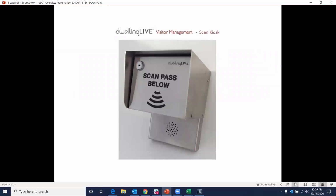For communities that have any unmanned locations, or in a lot of cases nowadays, locations that are only manned part-time, where a guard goes home after hours when traffic becomes minimal, we do have a scan kiosk where anyone who's already been issued a pass, either paper or electronic, can simply scan either that paper pass or their phone. Again, as long as that pass is currently valid, the gate opens, the entry is recorded, and in they go.